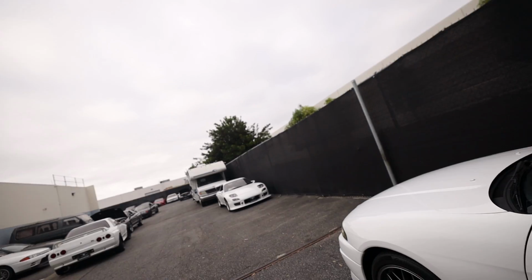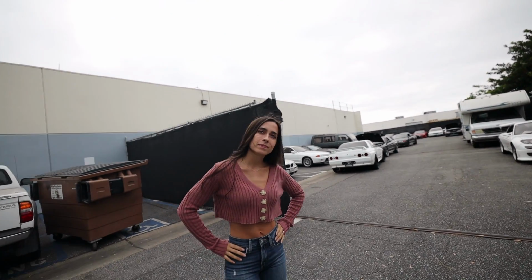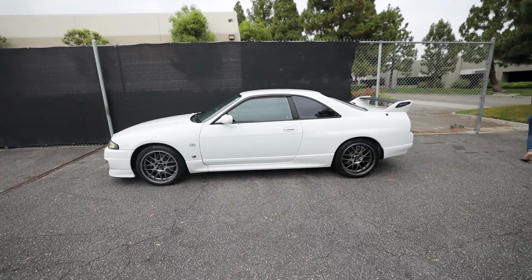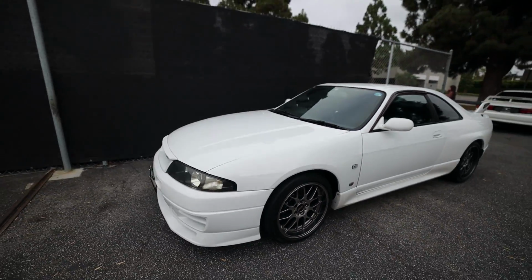What do you think? I would like it more in the midnight purple. Okay. So Brian did just tell me that they actually do have a midnight purple that's coming here. It's still stuck at the port right now. It hasn't been delivered to the shop, but they do have one coming in, so we'll probably go check that one out as well whenever it comes in. But the white does look pretty freaking good.